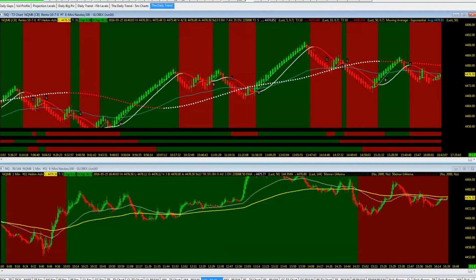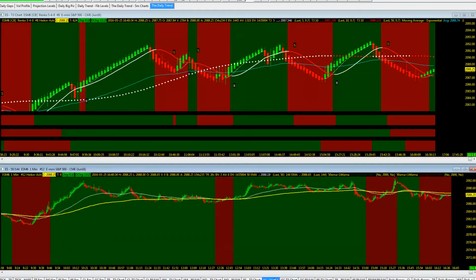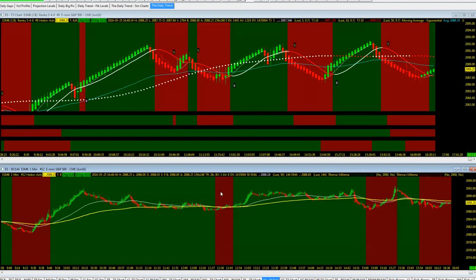Take a look at our last two charts, the ES, same picture. Our price action at the beginning of the session was takeoff from here, found a little pullback, buy signal to the upside right there on the ES. That was the move of the session, early entry. Price action here, again, 50 above 144, and pretty much consolidation throughout East Coast lunch hour, and for most of the session we didn't really move that much.